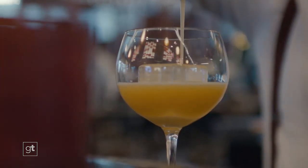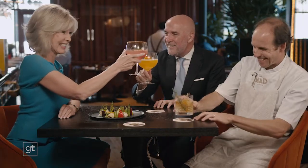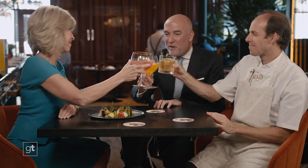Oh, wow. MAD is gonna wow you all right. One bite at a time. I think after an experience at MAD, your diners are going to say it was a life-changing experience to have Chef Luis Roger's cuisine. I have no doubt. Cheers. It's a pleasure.